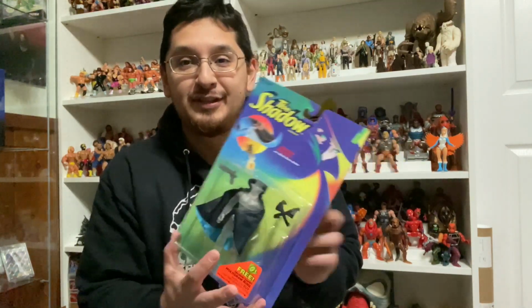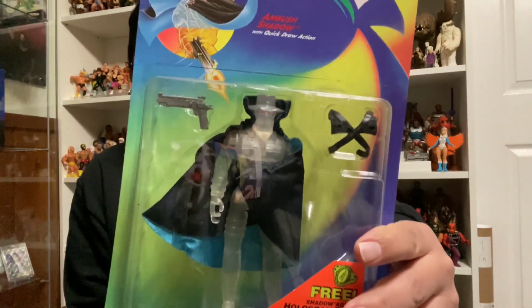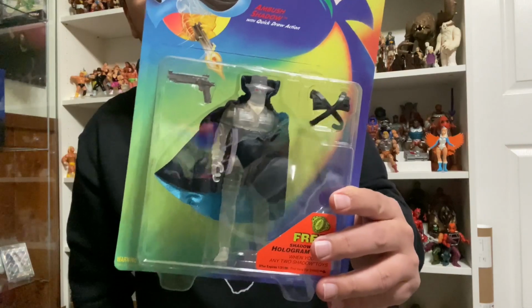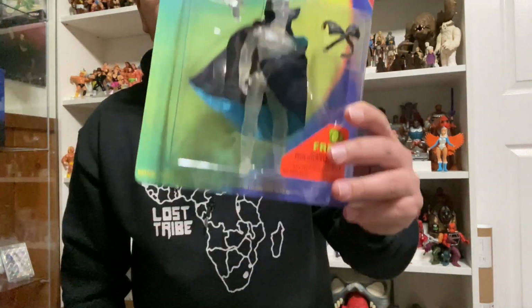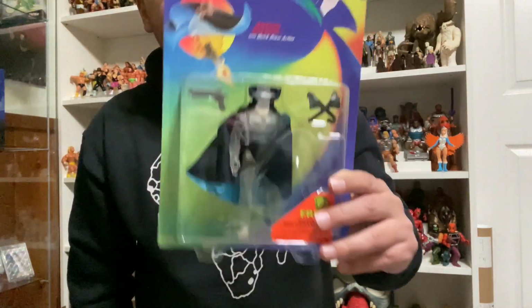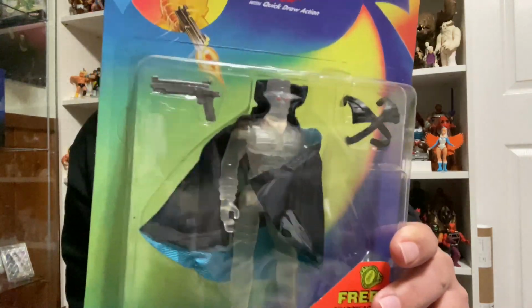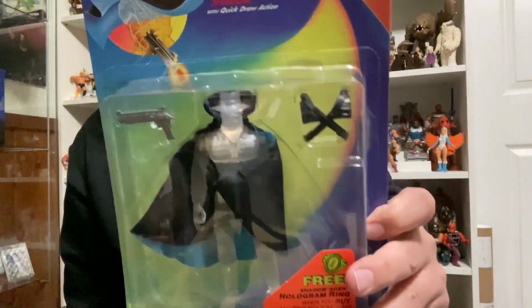So I got this guy. And then the next figure I got was Ambush Shadow. The Shadow. So this is the translucent guy, because I guess this is what they did in order to make him disappear, because in the movies he hides in the shadow. All you see is the shadow, so he's kind of invisible. Besides his cape, the whole figure is translucent clear, which is dope. I like it. I like translucent figures. These are awesome. So I got that guy.